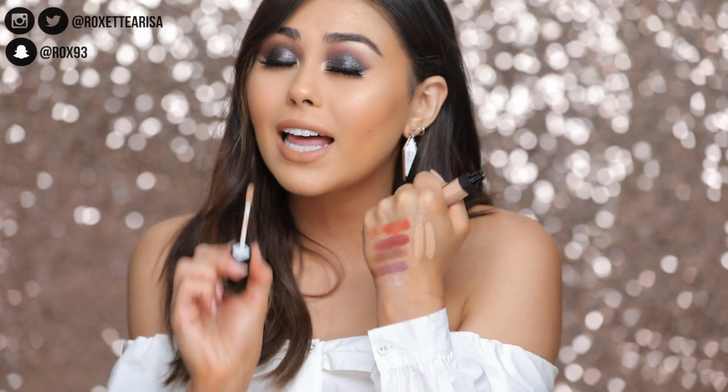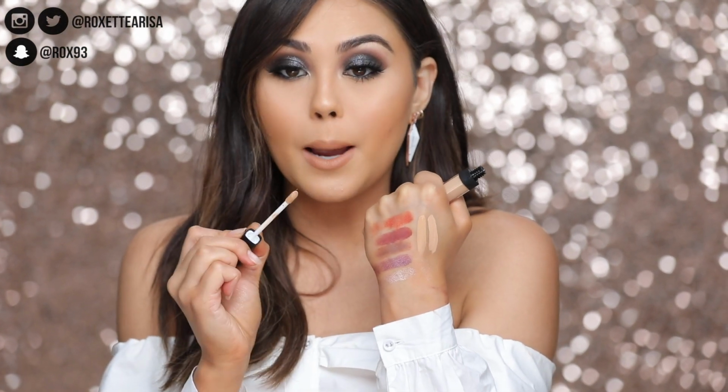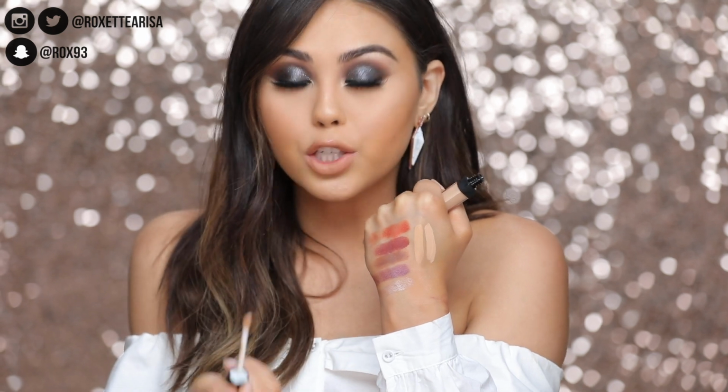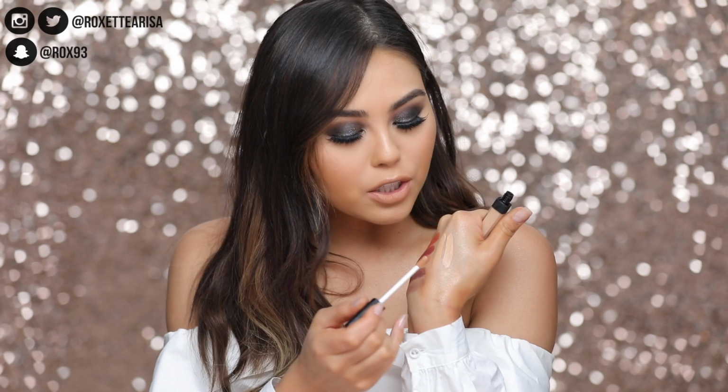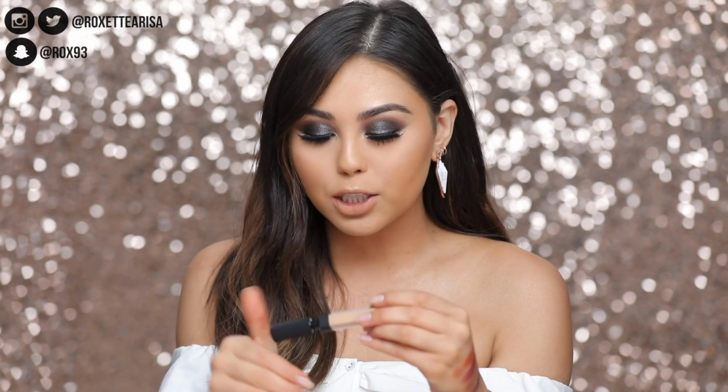You can see that the NARS Macadamia is just slightly lighter than the Becca concealer. And I feel like NARS has a little bit more coverage. So like I was saying before, I use the NARS one more on glam days. Wow, I haven't said the word glamorous in a long time. That just came out of nowhere. But like today I use the Macadamia shade of the NARS Radiant Creamy Concealer. But if I was going for more of a natural, everyday, chill look, then I would use this guy.